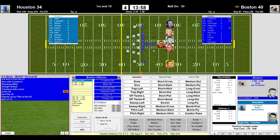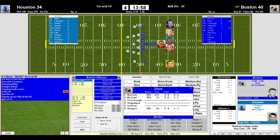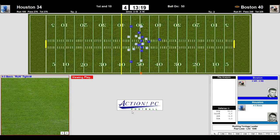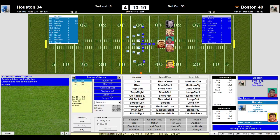Crawford will come off the field. They're bringing Burton. I formation. Miller the up back. Burton behind him. 2 wideouts. Lofton the tight end. Top of the screen. Let's go dive. I don't like that. Let's not go dive. Let's check out Burton. Pitch right to Burton. There's the pitch right. Can he gain the corner? No, he cannot. Gets back to the line of scrimmage barely, as Mike Dukes blows that play up, that's his 7th tackle. Burton now 4 carries, 3 yards, but where he has come in big is on kickoffs. He's had 3 huge kickoff returns for the Patriots.